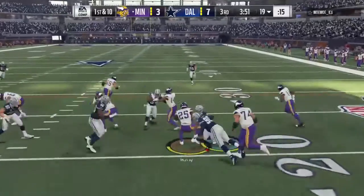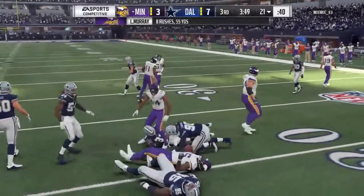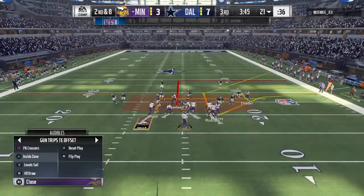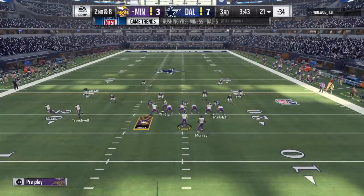They'll try and get the running game going here with Murray. And he'll get this one across the 20, but only up to about the 21. 2 yards on the pickup there. It'll be 2nd and 8.